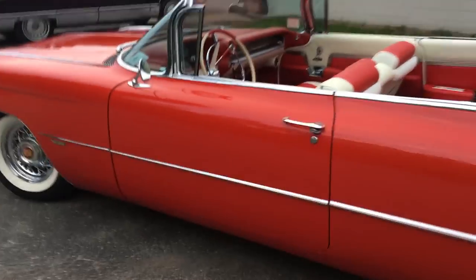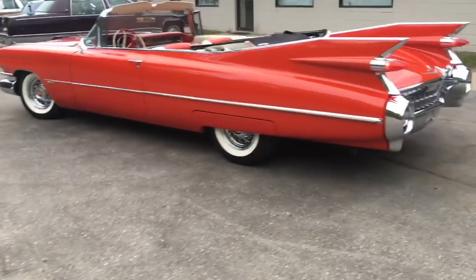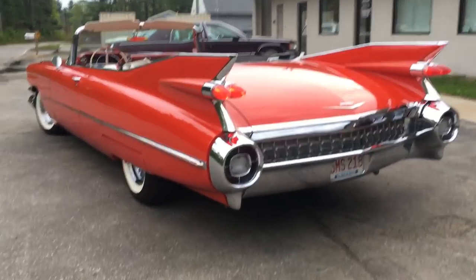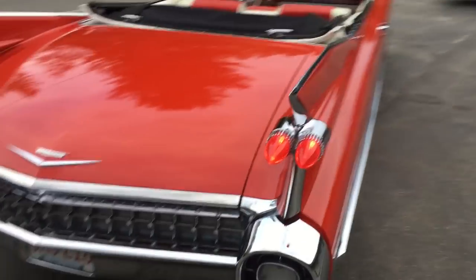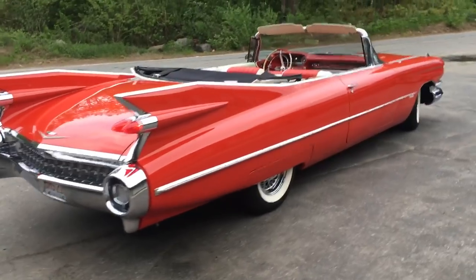Getting too old for this. There she is. In all her drop top sexiness. Can't believe that they actually made cars that look like this back in the day. There she is.